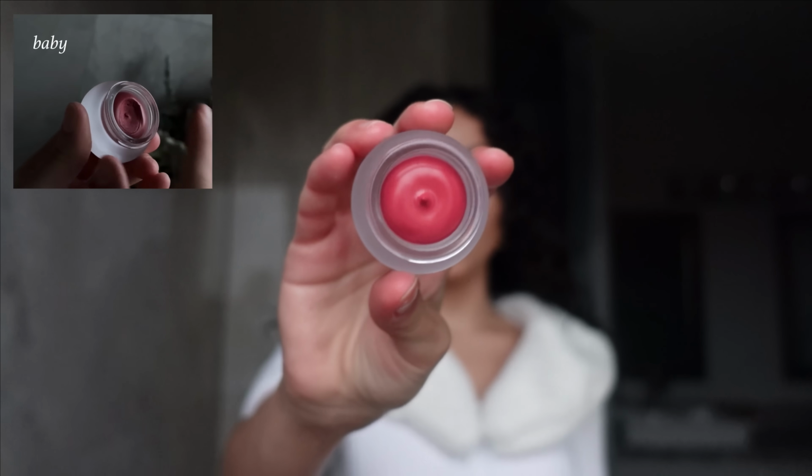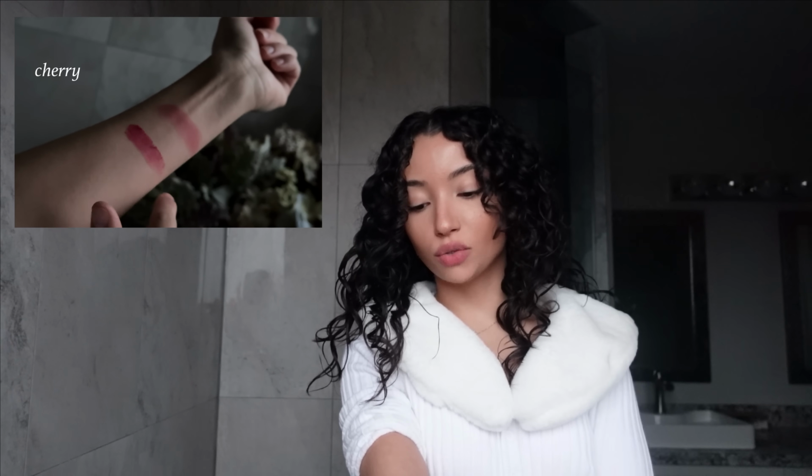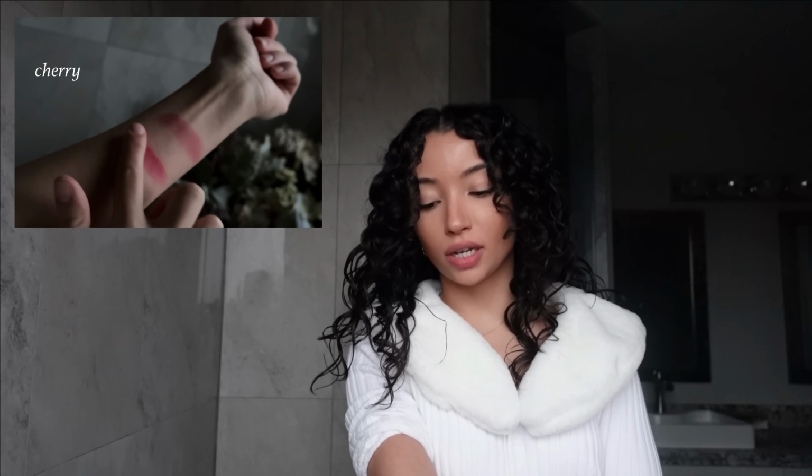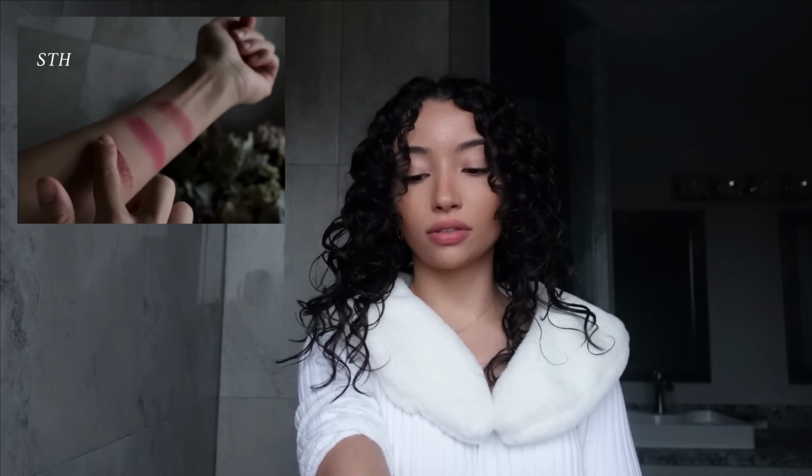Okay, now we got the pinks. First up is shade Baby. Oh, that is such a pretty color. This one is also really pretty for winter. This one I feel like is really similar to the first one. The first one is just like a faded version of it. Next up, we got STH. What does that even stand for? Oh, this is pretty. Oh my gosh, these colors keep surprising me.